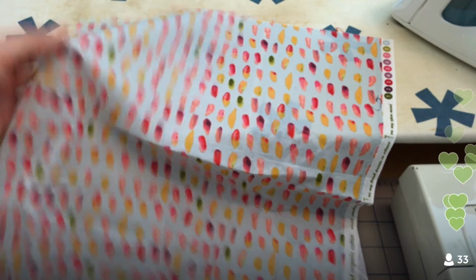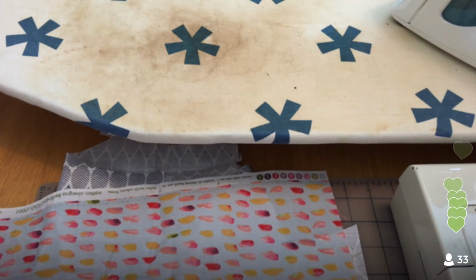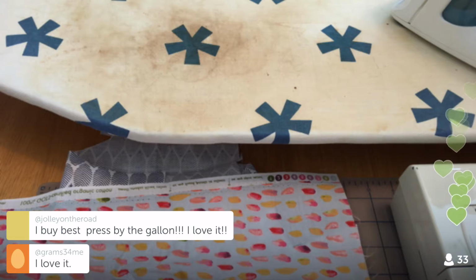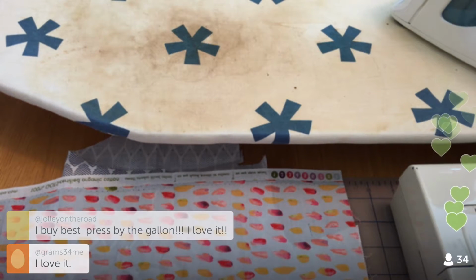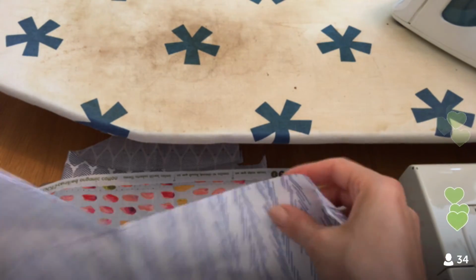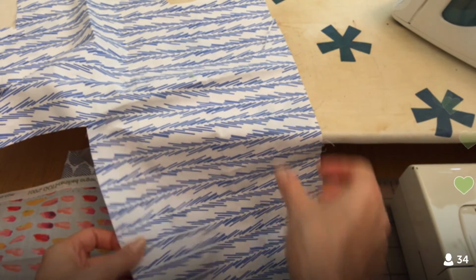Man, I love this fabric too. I'm breaking in all my fabrics that I was too scared to use before. Oh, you buy Best Press by the gallon. There you go. See, now we're talking. Who knows? Maybe I'll have to start doing that too, now that I'm converted.